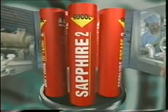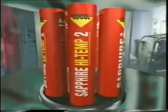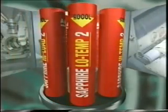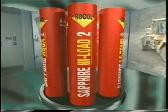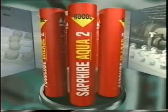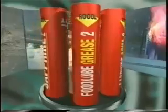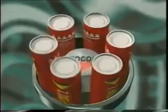Sapphire 2, a long-life general-purpose grease designed for the effective lubrication and protection of all types of ball, roller and plain bearings. Sapphire High Temp for high-temperature situations. Sapphire Low Temp for low temperatures. Sapphire High Load for high loadings. Sapphire Aqua for extreme water resistance. And Food Lube Grease 2 where a non-toxic grease is required. 6 greases designed to suit 80% of all industrial applications.